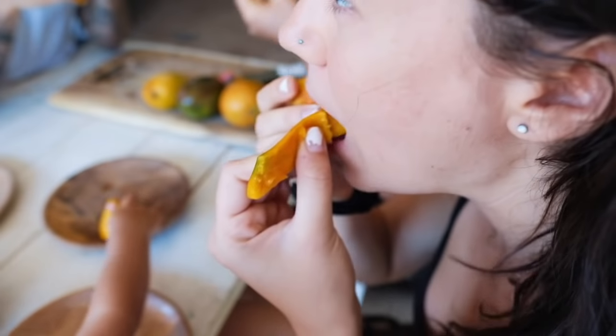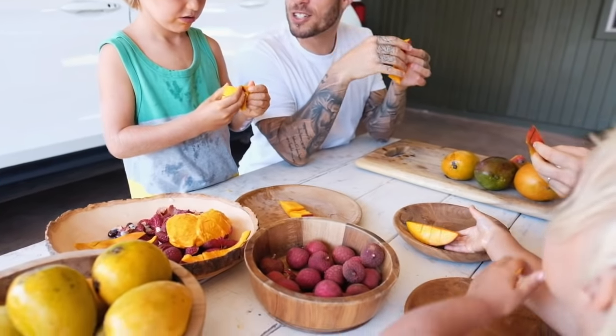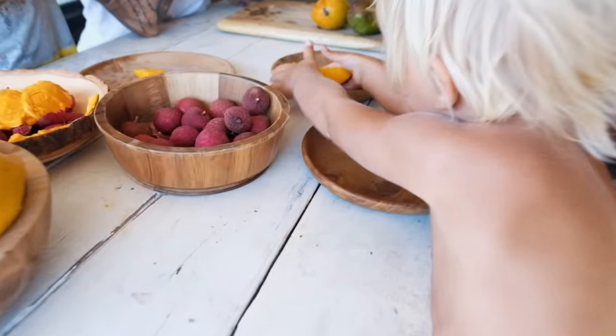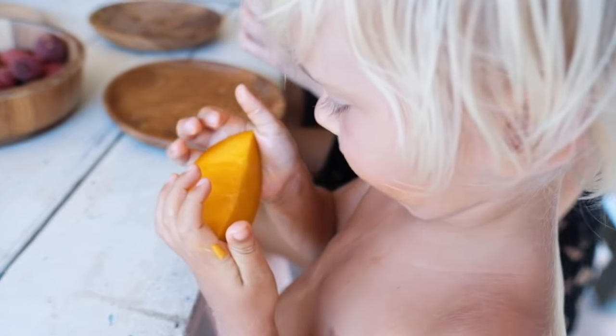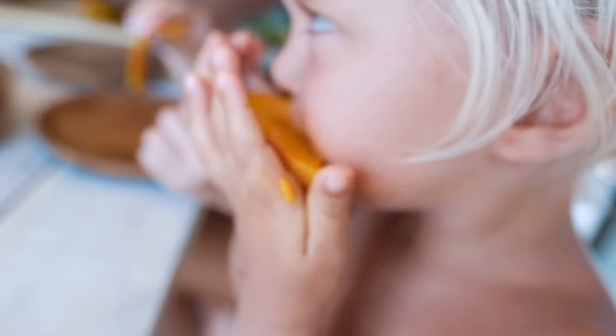I don't like this one. Yeah, if you're lucky. Definitely not gonna be my favorite. It's a bit harder. It's not as soft. Yeah, me either. I definitely like the other one more than this one. Sandy, what do you think of this one? It's sticking to your teeth a little bit. But still really nice flavor. Yeah, still a huge fan.